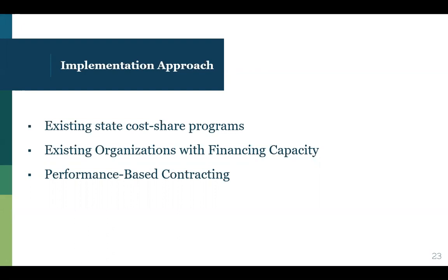So those are a couple of ways to potentially implement the Conowingo WIP. All of these will be influenced by the financing strategy, which is in progress currently.